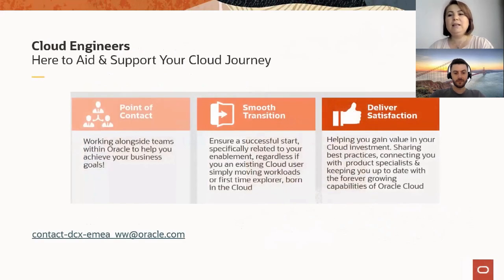Before we get to the presentation and the demo part, I would like to present the cloud engineers that we represent today, who are here to aid and support your cloud journey. One of the points of contact that we have with Oracle, the cloud engineer, mainly works as a connector with different services and teams within Oracle. They are here to help you get more familiar with our cloud infrastructure technology. So if you need any help from our side, don't hesitate to contact us at the email address that we have in place.